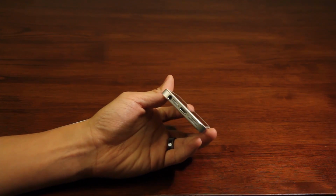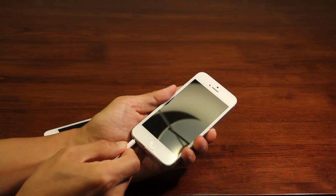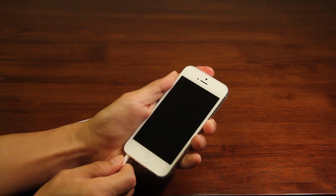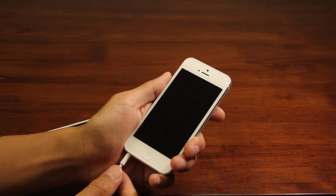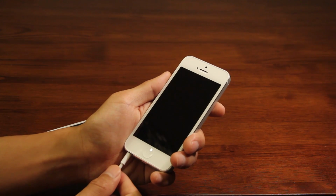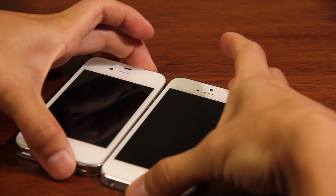A lot of people have been asking why the headphone jack is now at the bottom and why Apple decided to do this. The only thing I can think of is when you put your phone in your pocket, you want that bottom of the phone up at the top, as a lot of people do put their headphones in their pockets upside down and you don't want to bend your headphone wires.